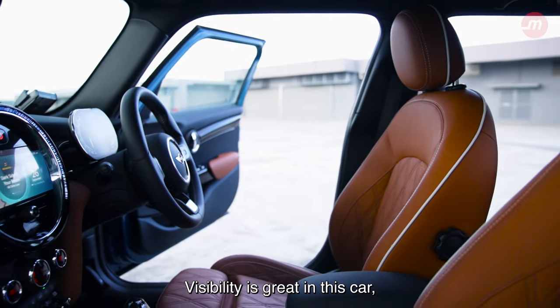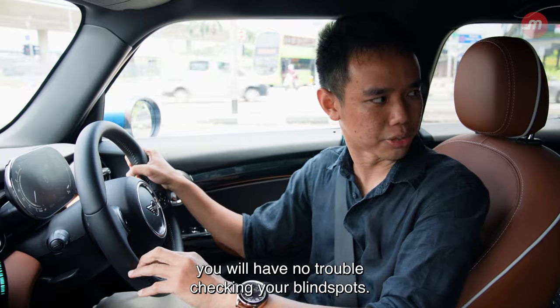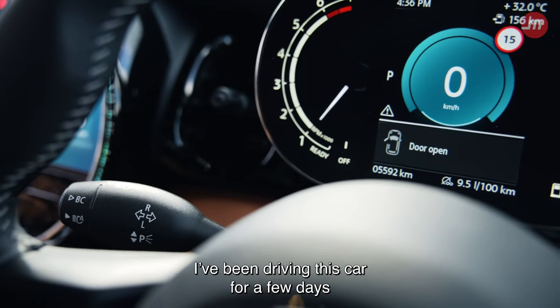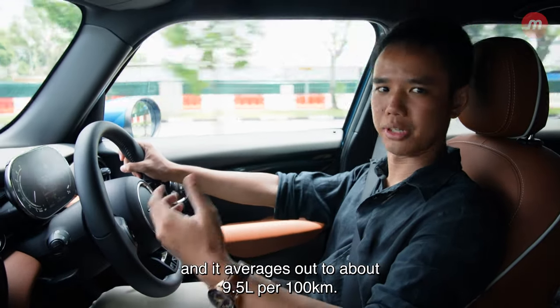Visibility is great in this car, and because of the thin pillars and windows all around, you will have no trouble checking your blind spots. Fuel economy is decent too. I've been driving this car for a few days, and it averages out to about 9.5 litres per 100 km.